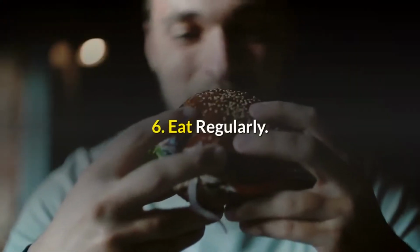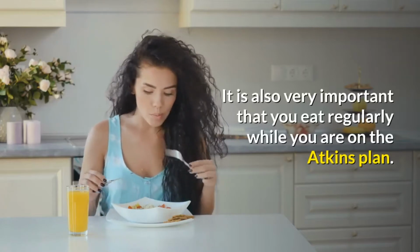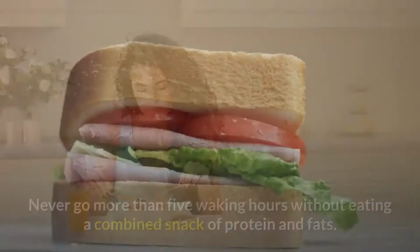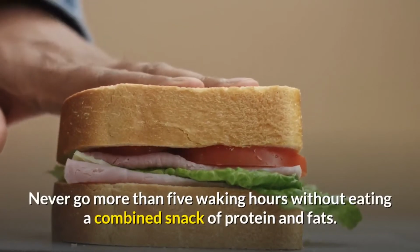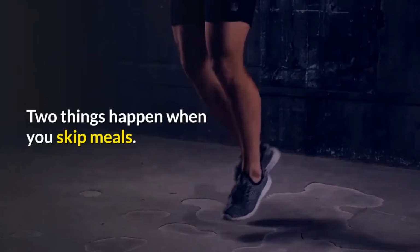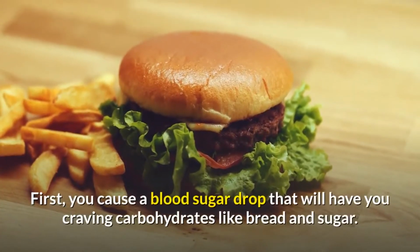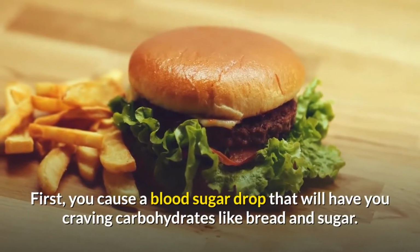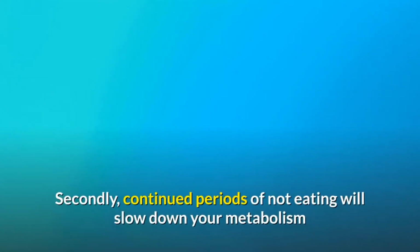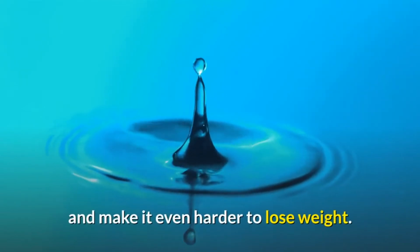6. Eat regularly. It is also very important that you eat regularly while you are on the Atkins plan. Never go more than 5 waking hours without eating a combined snack of protein and fats. 2 things happen when you skip meals. First, you cause a blood sugar drop that will have you craving carbohydrates like bread and sugar. Secondly, continued periods of not eating will slow down your metabolism and make it even harder to lose weight.